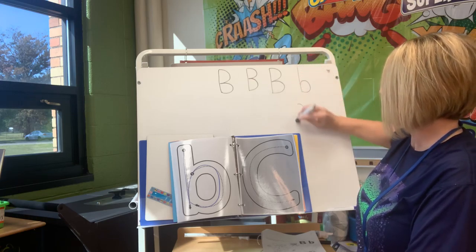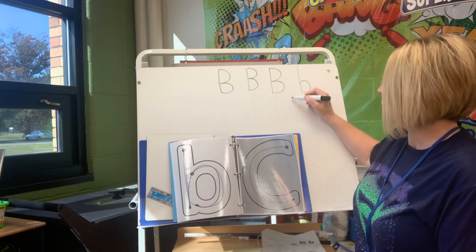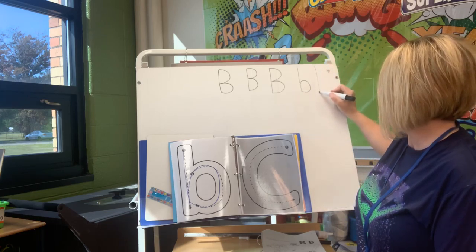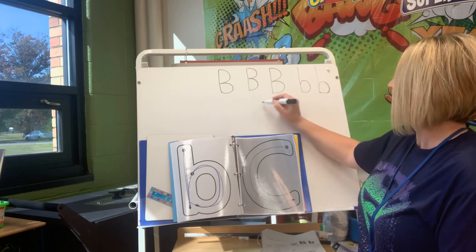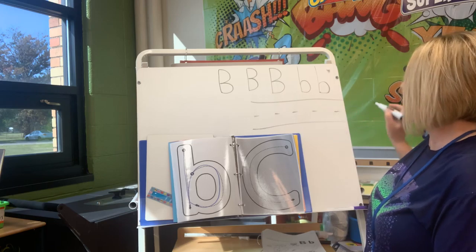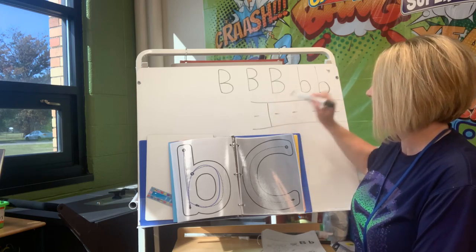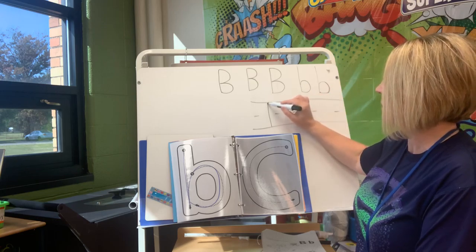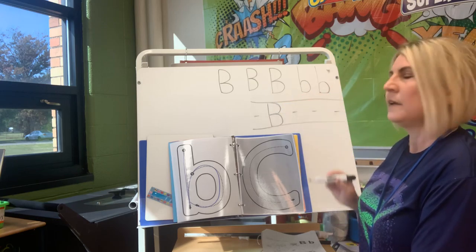That's not the correct formation on that. So let's not do that. We start at the top, we go down, up and around, okay? So if we had lines on our paper, our uppercase B, we would start at the top, pull down, back up at the top, curve around to the dotted line and around to the bottom line.